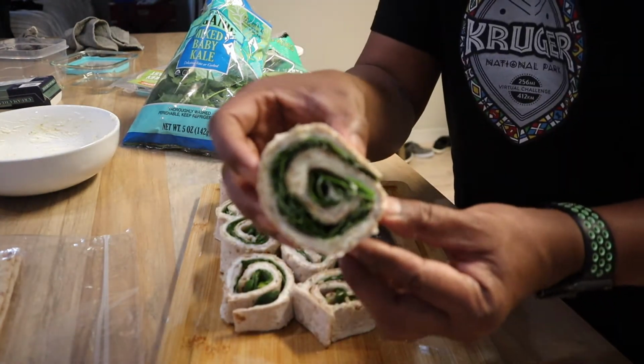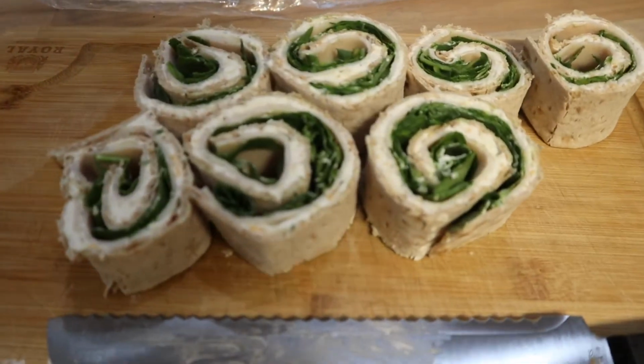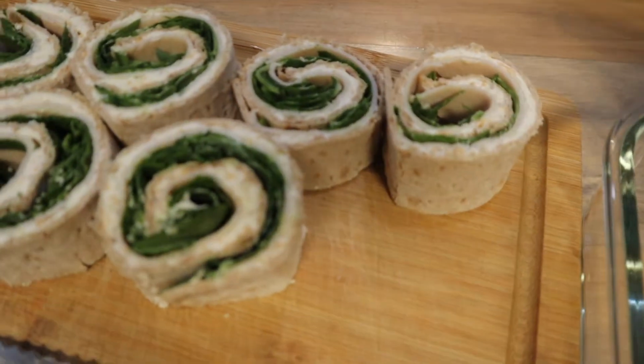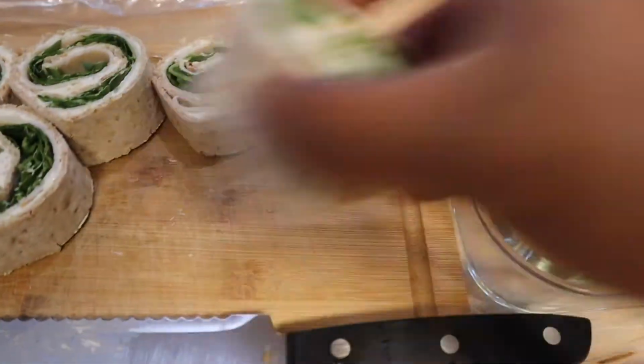Hey y'all, look at my pinwheel. That's my pinwheel. I think they look so delicious. Alright, check these bad boys out. One's a little short, but otherwise very usable and eatable. And you could just put them in a little Tupperware tray, like so.